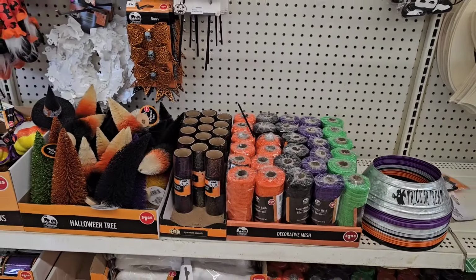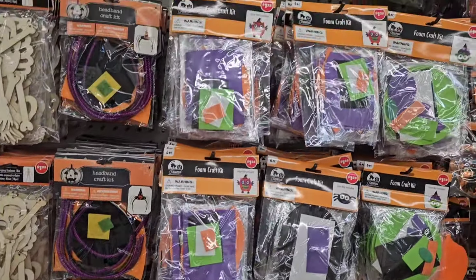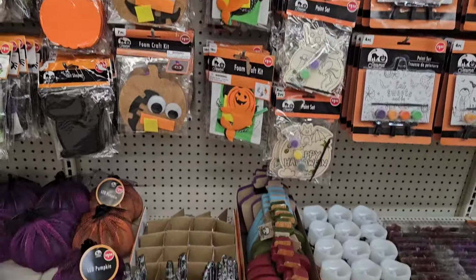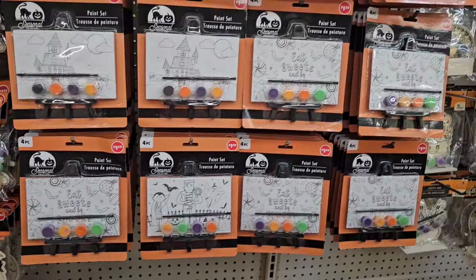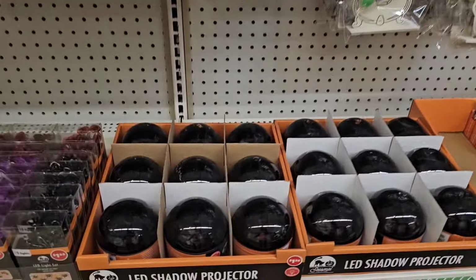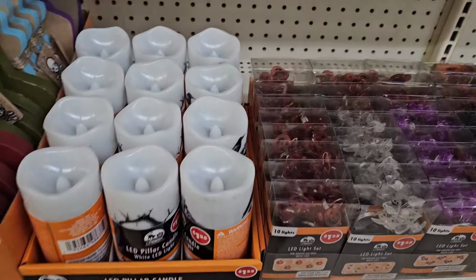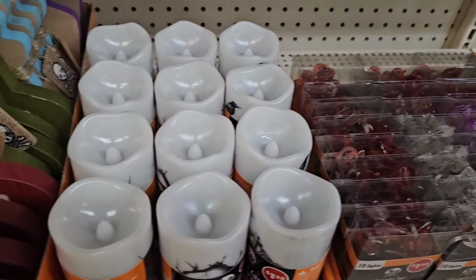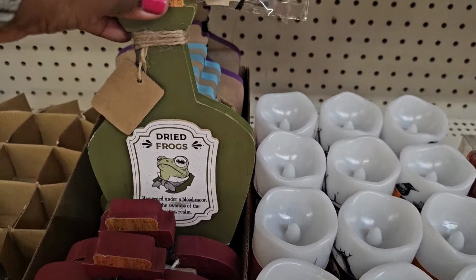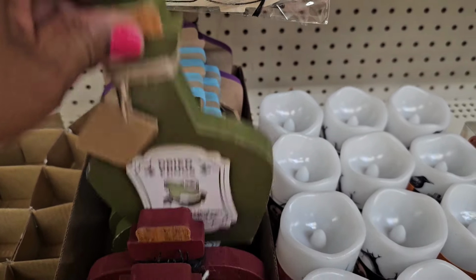They got decorative mesh. They got these pumpkins. They also got these foam craft kits. And these are all here, foam craft kits. And these are what they have here. They also have the LED projector here. They got the lights, and they got the LED pillar candle here. They also got these Crimson Moon Tonic, 2 fluid ounces, dried frogs harvested under a blood moon from the swamp of the Forgotten Realm.